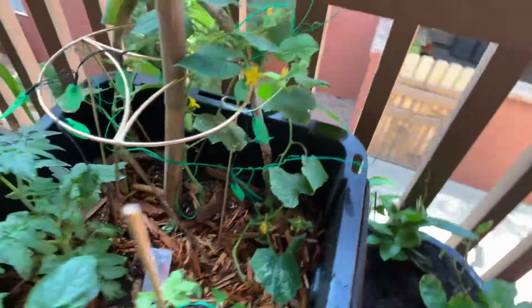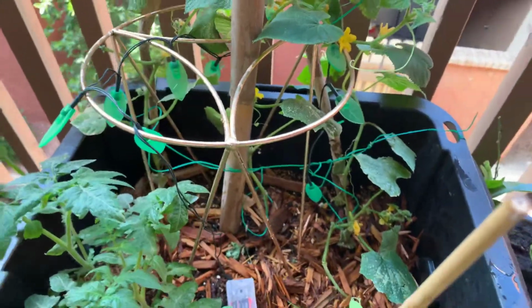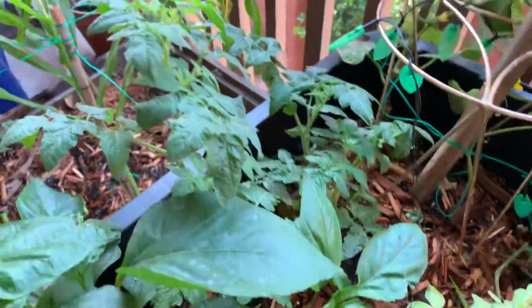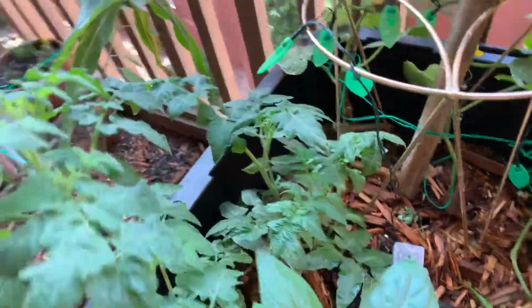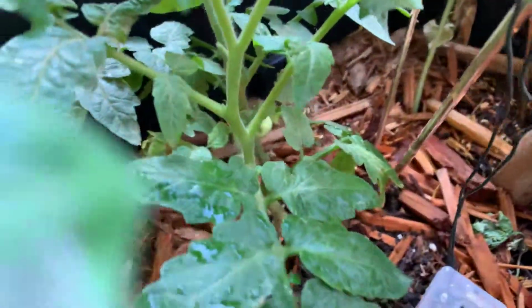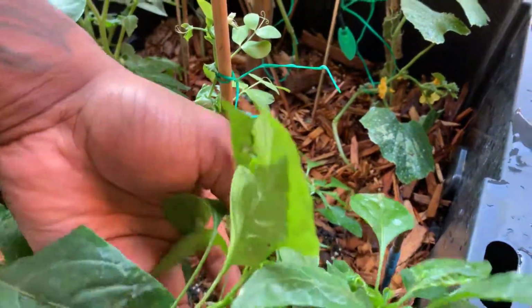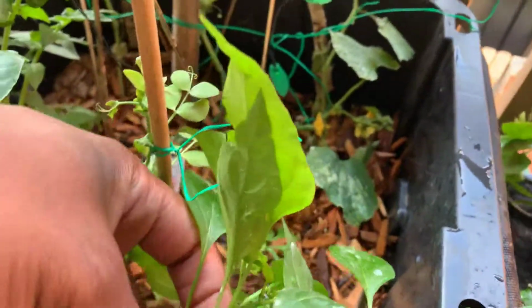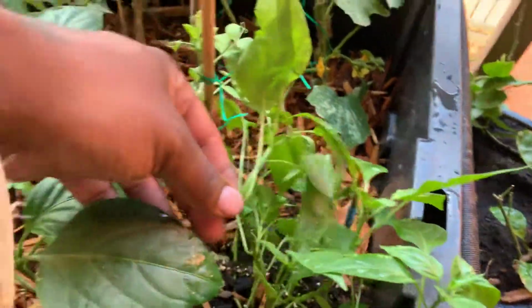Of course, we have the cucumbers. They're doing pretty good. I got a lot of flowers. The tomatoes, they actually have shot up once again. Both of those. And we still have that tomato down there. He's doing pretty good, getting bigger. We have these peppers right here. I'm actually going to have to stake those up. They're doing pretty good. Those are the small ones. They've taken off.